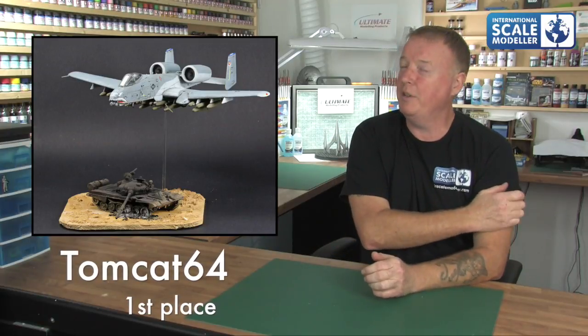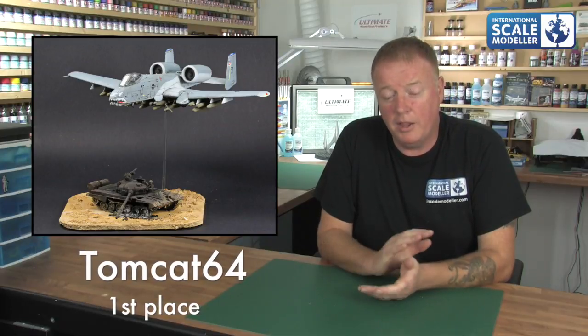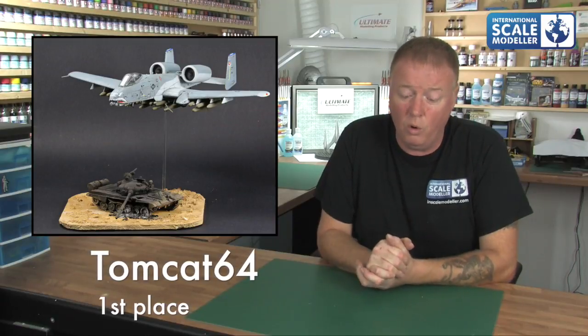Okay, so first place, the winner of the Warring Weather GB goes to Tomcat 64. Tomcat 64 built an Academy 1/72 A-10A Thunderbolt II Killer Chick on a little vignette. And he had a tank in there as well. I can't remember which one it was. I think it was a Russian T-34, if I remember rightly. Can't remember off the top of my head. But it was a fantastic thread all the way through. And the result was fantastic at the end as well. Superb result. I think that build and thread stood head and shoulders above everyone else, even the usual suspects who really do very well indeed. So well done to Tomcat 64.